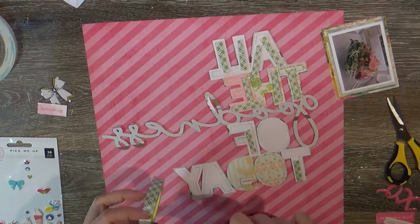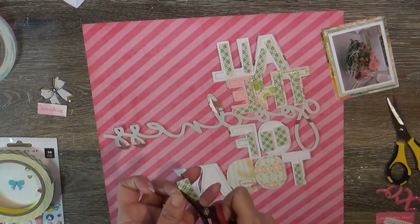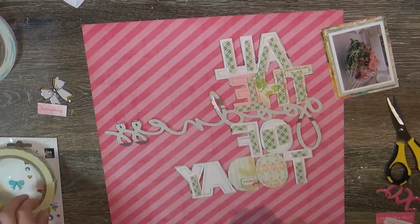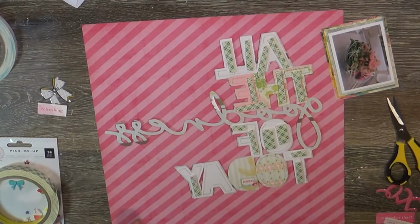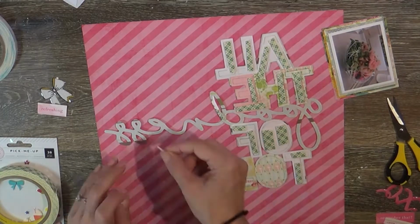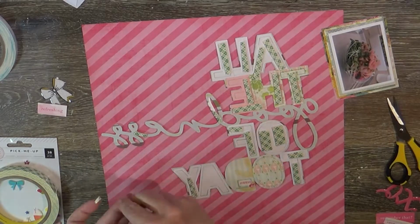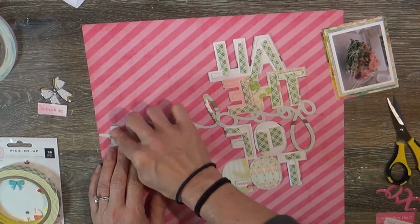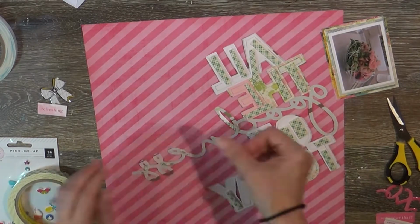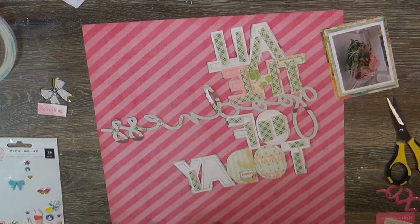Some of those little thin areas are pretty hard to get your tape thin enough, but I managed. I figured it out. That is the one thing I don't like about popping up cut files, if they have little thin lines where I've got to do little teeny tiny pieces like this. I don't know, that bothers me for some reason. I like to use a full piece, or at least one that's cut in half, not a little sliver. So, and then you've got to peel all those little things.